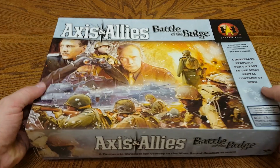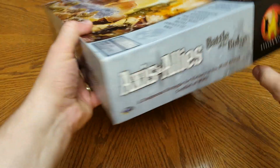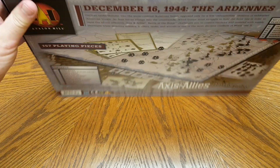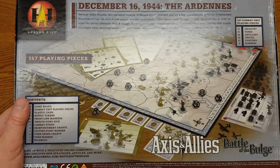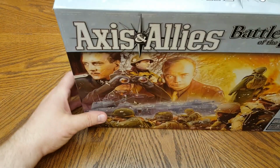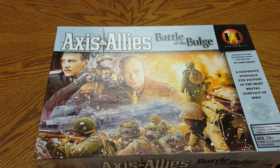Of course, you can see the box itself is in pretty good shape. I'm not too concerned about the outer boxes in some of the used games, but this one is in really good shape. Of course, we can flip it over on the back side here. There's no major damage on the box itself. So, in terms of collectability, I think this one's still a pretty good version, even though it's used. But again, to each his own on the price.